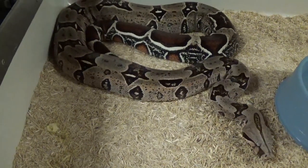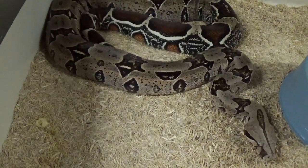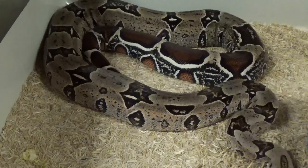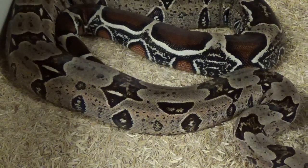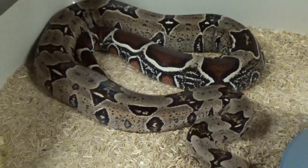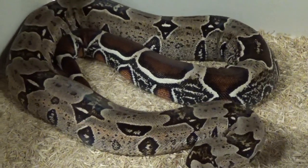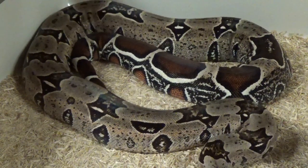And these are all pure Suriname boas. Like I said, I don't believe in crossing species. Everything I show you is a pure imperator, pure Suriname, pure Colombian, pure Peruvian, whatever the case is. Nothing is crossed. A lot of people do it to try to get nice colors or patterns. There's more than enough nice colors and patterns just sticking with the pure straight species alone.